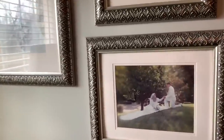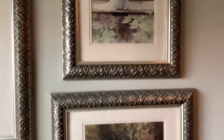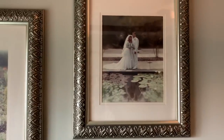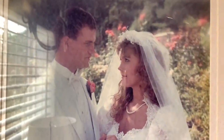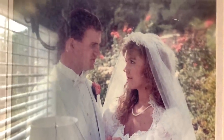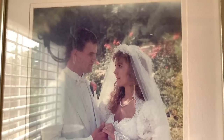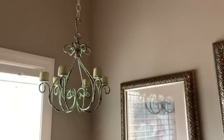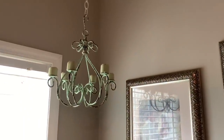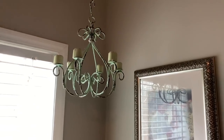These are our wedding pictures. We got married at Botanical Gardens. We were just babies. I was 19. Jean was 20. I got this at Antiques in the Garden at Petals.